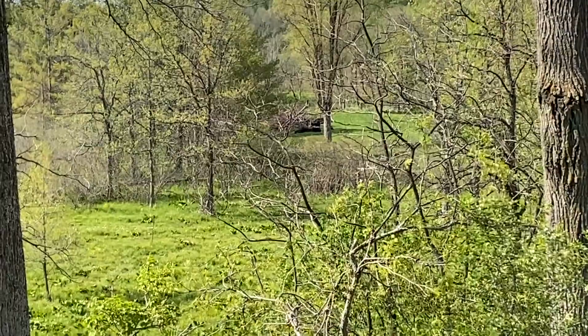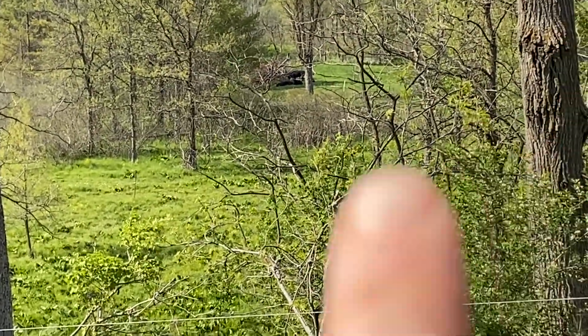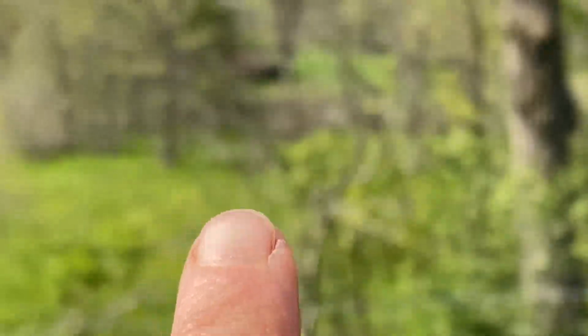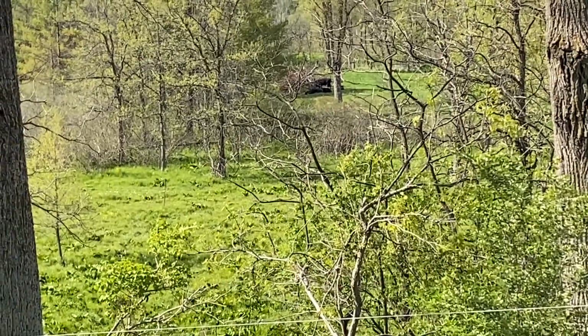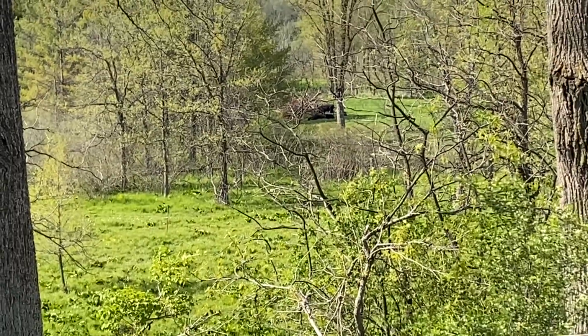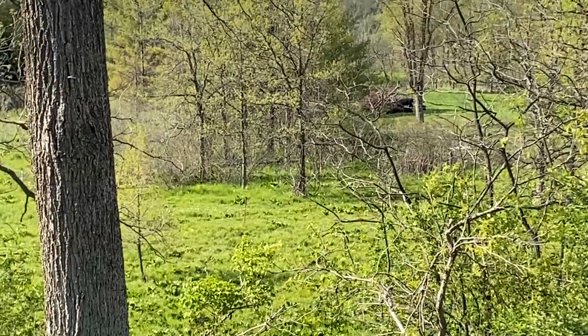I can see them, but I don't know if you'll be able to see them. I'll turn you around and see if we can find them. I'm trying to get my finger in there. There it is. They're right, oh, it went blurry. They're right by that shadow. The shadow actually is them by that tree. So that's them just hanging out down there on the pasture.